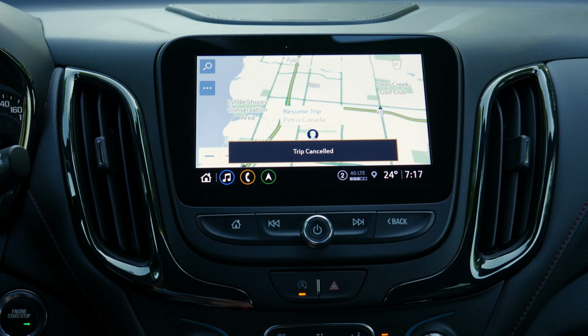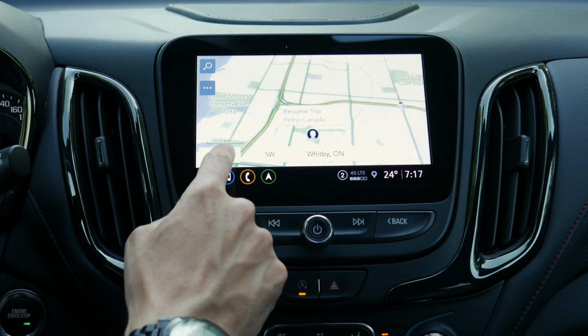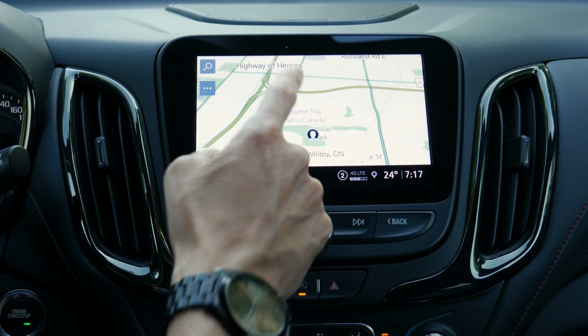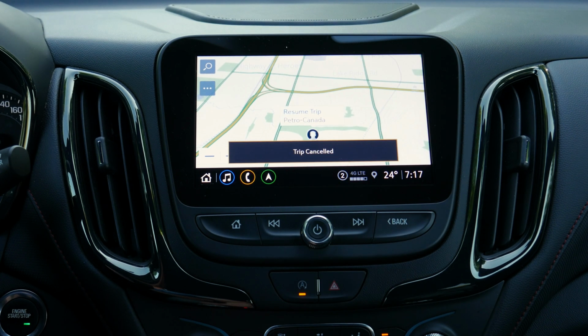Route guidance is now finished. Cancel the route out. Very straightforward there. And then, same idea, we can go plus, minus, etc. to get back to where we were. And then if you accidentally cancel the trip, you can see resume trip. So we can just bring the same trip back. Route guidance is now finished.